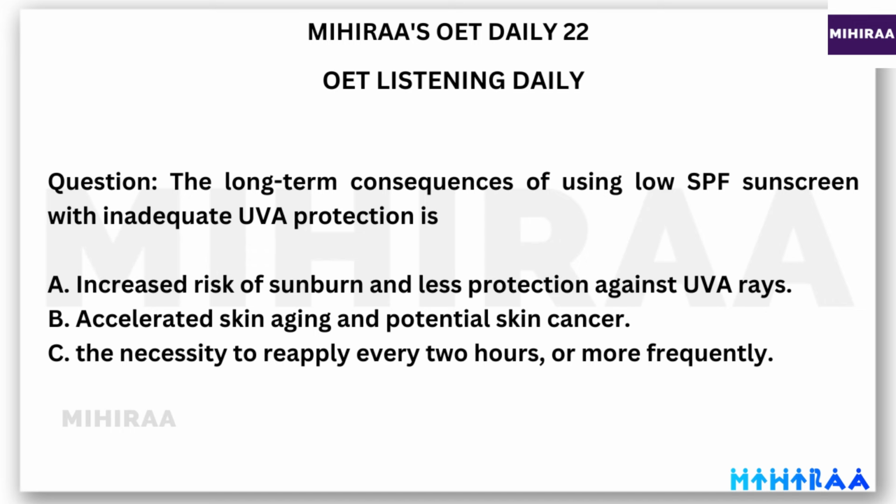So, I need a sunscreen with both UVA and UVB protection? Exactly. Look for broad-spectrum sunscreen on the label. Also, consider the water-resistant factor, especially if you're going swimming or sweating. Remember, no sunscreen offers complete protection, so it's essential to reapply every 2 hours, or more frequently if you're swimming or sweating.